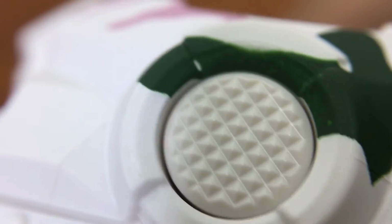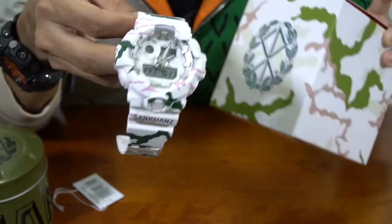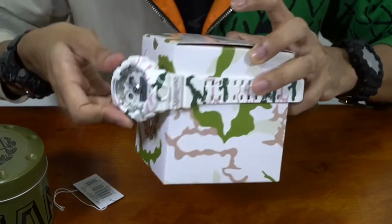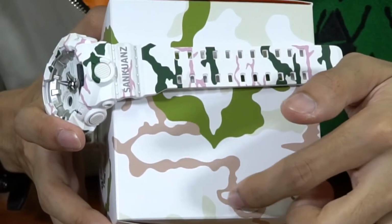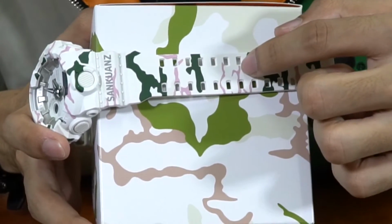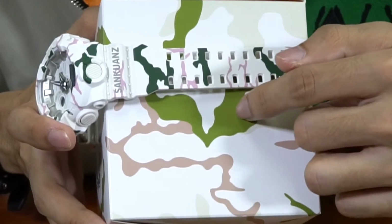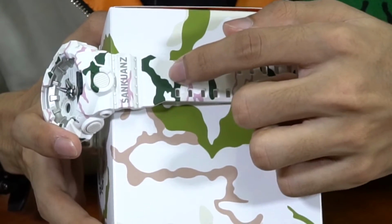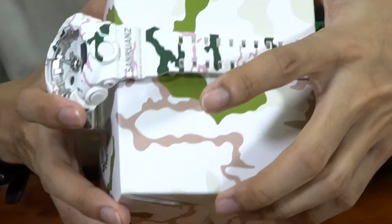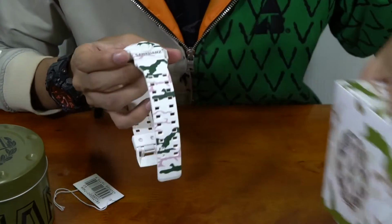And also, as you are seeing right now, we have the camouflage color pattern in pink and dark green, which is different from the one on the box. Let me compare right away. Look at that. The one on the box is a lighter tone of brown or light brown, and the watch, however, is in pink, like totally soft pink. The green on the box is lighter, and the one on the watch is totally dark green, like a forest green, totally different tone. Although they have a similar pattern, by the way.